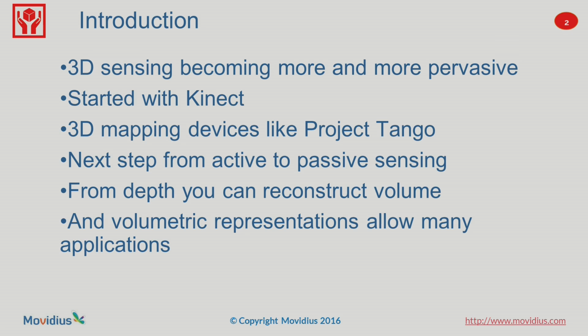Obviously, Movidius has taken part with Google in Project Tango. And Bernd has talked about active sensing, and active sensing is certainly one way of producing depth images. But passive sensing, while computationally intense, as he noted, is very useful in that you can produce full color images, and typically, the technology is readily available.